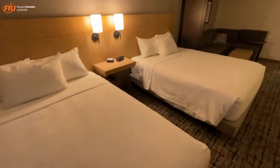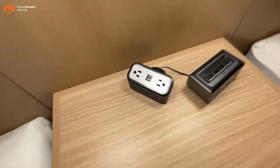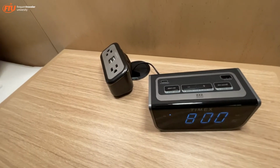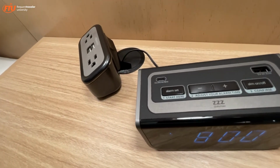Downtown Colorado Springs. This is the charging station over here, which has got some USBs and a couple of outlets. There is a clock radio, which has a couple of USB on top as well.